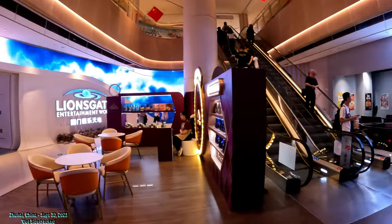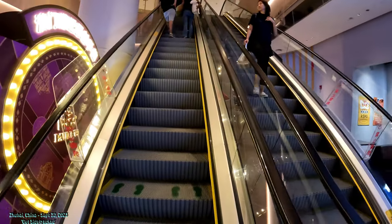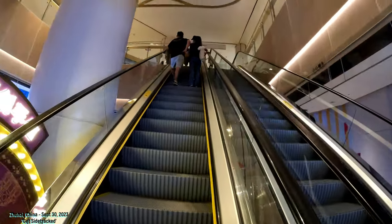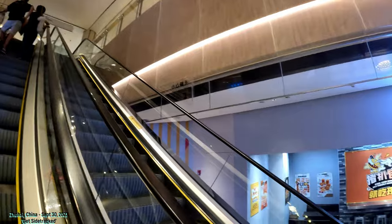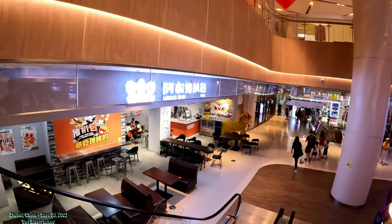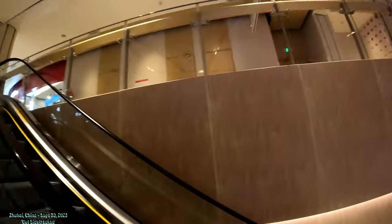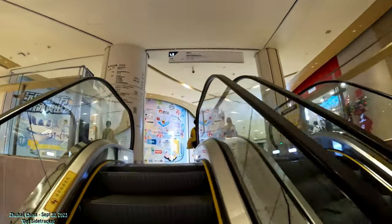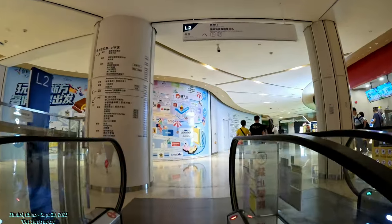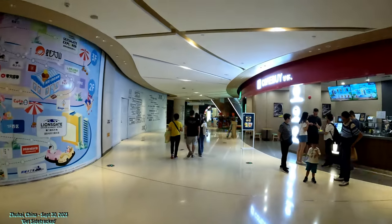upstairs area. I guess everybody's going upstairs, so I guess we will too. So we're gonna head up that way. And then you also got this pork chop bun stuff, Uncle Bun. That's the main thing right in there. Yeah, and this is still big. It's gonna be big. Come by.